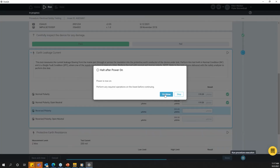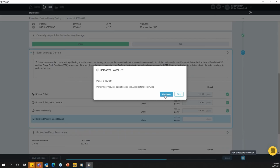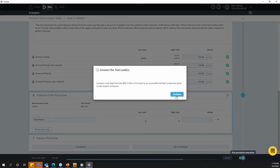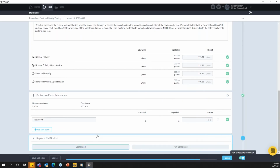Some of you might not use or do reverse polarity testing at your hospital. And again, everything in OneQA is customizable, so we can just remove this reverse polarity step from our workflow. This last test here is the ground resistance, which is just a basic test. And then the last step to this PM procedure that I've built is just replacing that PM sticker. Always important in the hospital.